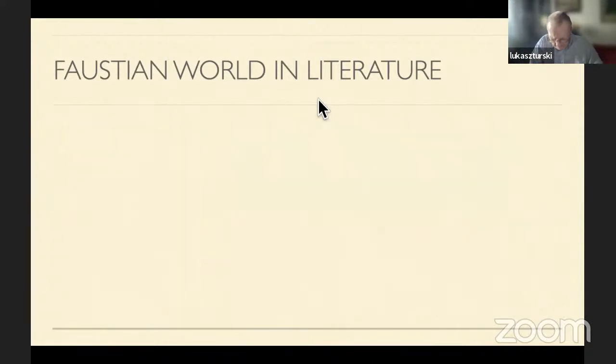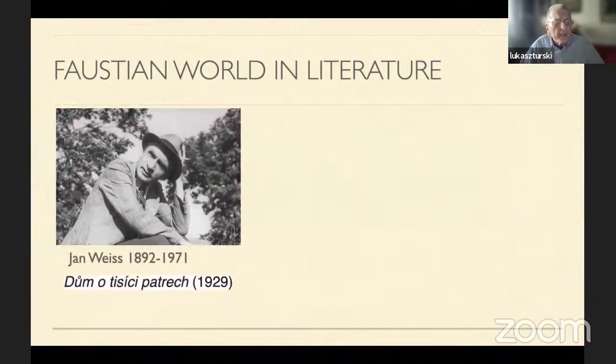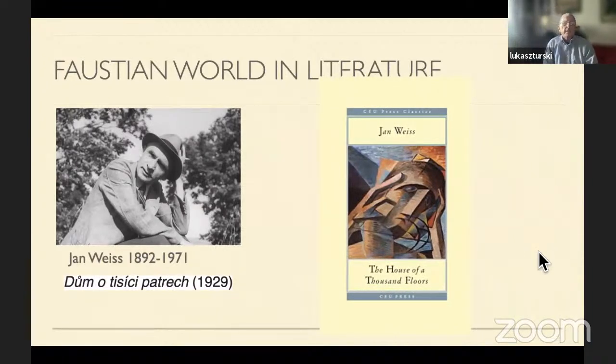And the other example, which I would like to show you, is the book written by a Czech writer, Jan Weiss, The Millerdom, the House with 1,000 Floors. The book was written in 1929. This is a title page of it. And the book was translated into Polish. Jan Weiss was, through almost all his life, a clerk in the foreign ministry of Czechoslovakia before the Second War. And he survived the war and so forth.